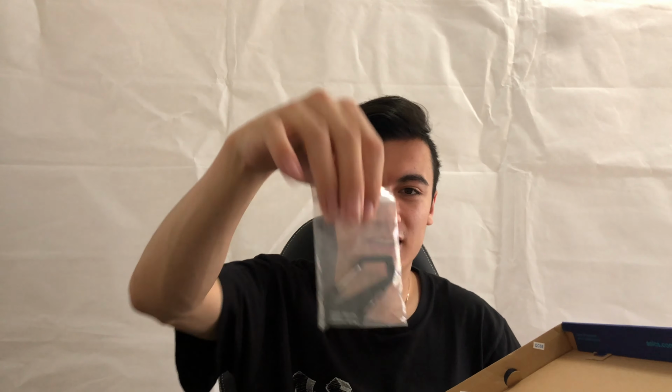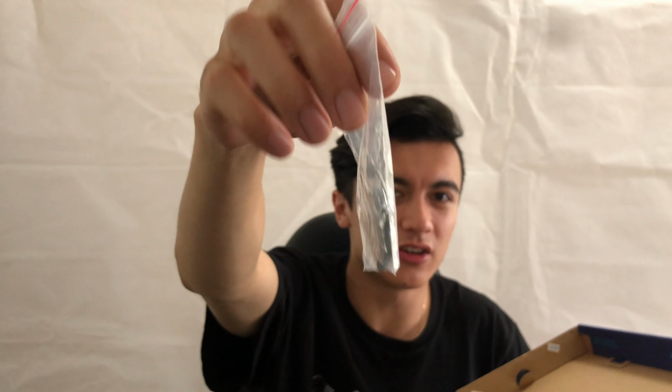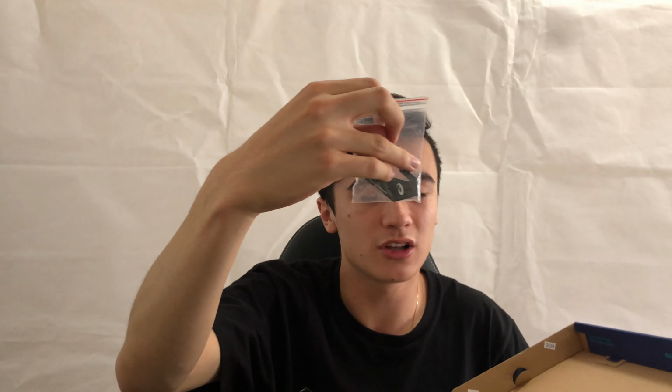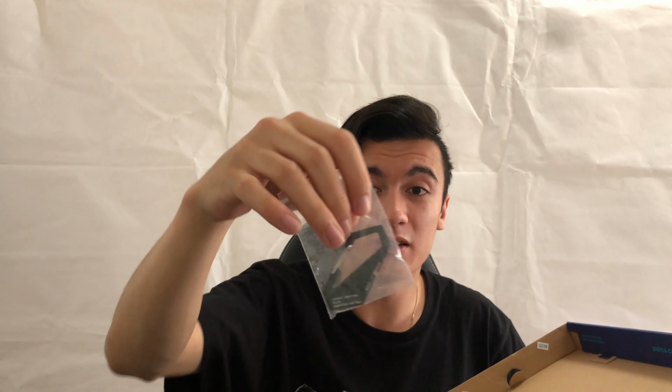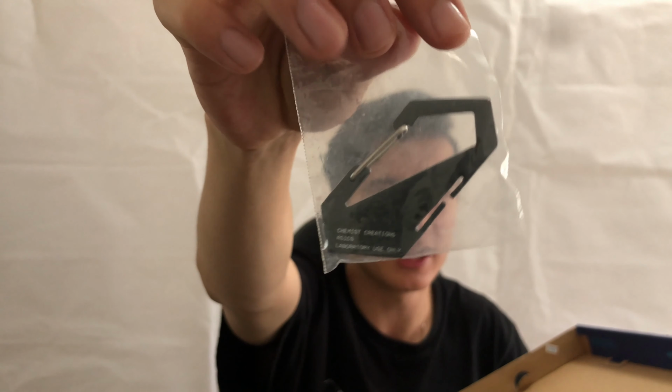And the shoes were wrapped in pretty standard wrapping paper, and the shoes were stuffed with standard packing paper. And inside the little baggie, we get the carabiner clip that they mentioned is not actually used for climbing. So we've got Chemist Creation's Asics laboratory use only, and we've got Chemist Creation written in Chinese, and then we've got the A on the other side.